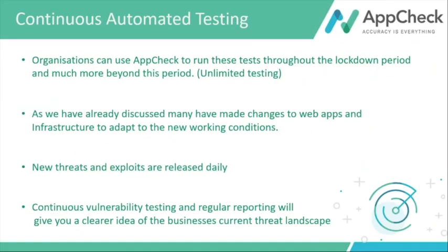Continuous automated testing. So organizations can use AppCheck to run these tests throughout the lockdown period and during the coming months where it's going to be a bit of a strange time. But it's much more than that. It's much more beyond this period, really. AppCheck, the way it's designed, allows you to test an unlimited amount of times over a specific period, i.e., potentially a 12-month period, 2 years, 3 years, whatever it may be. So you can test on an ongoing basis.